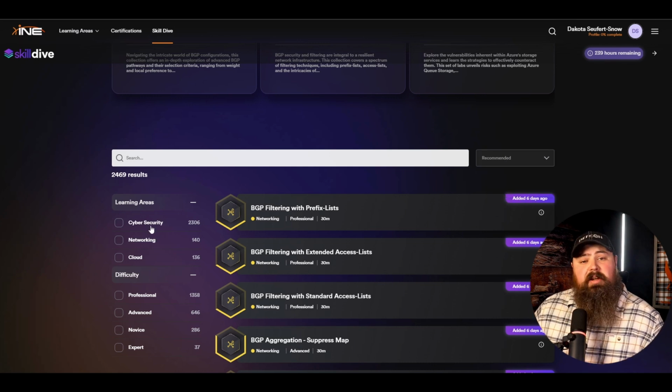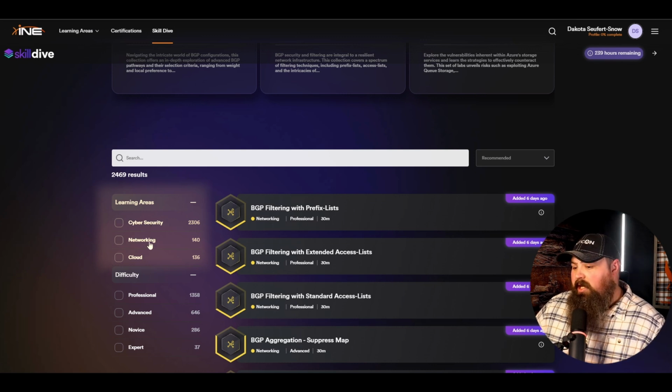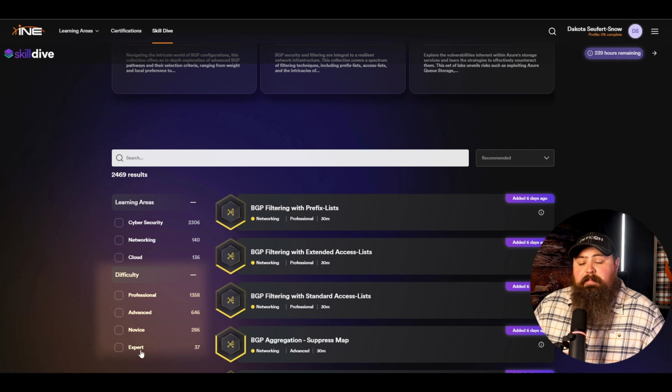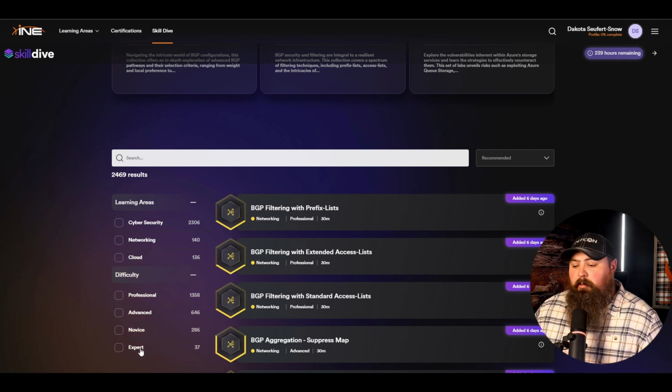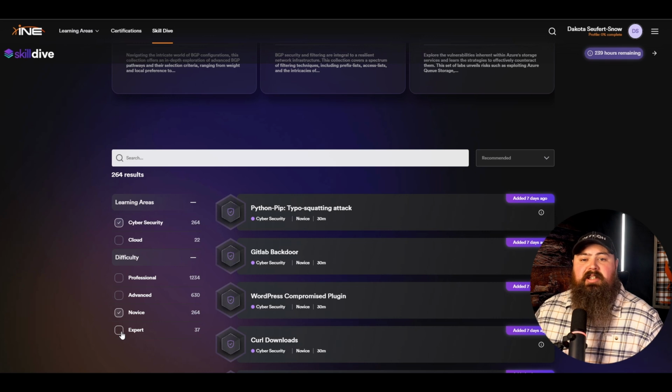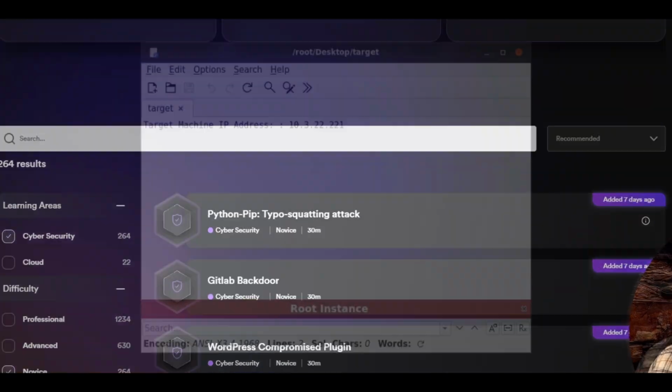You can narrow this down to the different learning areas, whether you're looking into cybersecurity, networking, or cloud, or you can sort by difficulty: professional, advanced, novice, or expert. You can really hone in on the style of labs you want to work on. For demonstration purposes, I'm going to click cybersecurity and novice, for someone who is just getting into the cybersecurity field, and we're going to pick a lab and work through it with you.